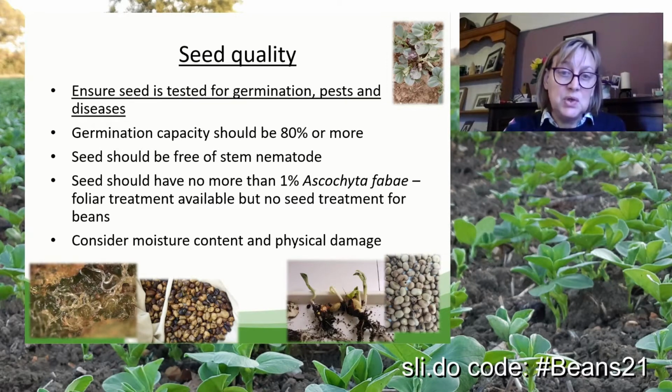Test for stem nematode. Stem nematode is a seed and soil-borne pest. What you can see in the bottom left there are microscopic nematodes, free-living, and in the seed they are in a desiccated form that survives for quite a long period. Once they're in the soil, they can survive for up to 10 years. There are 2 species. Ditylenchus gigas is the one that mainly affects beans and does cause the most damage to bean yields and also to quality of the seed.